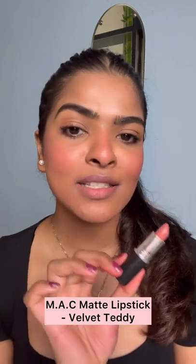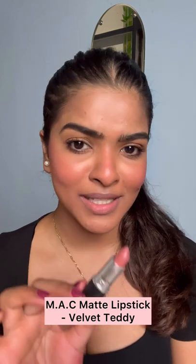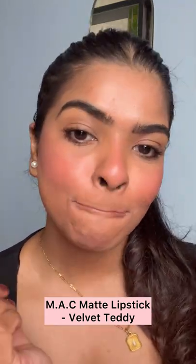Last lip color, this is called Velvet Teddy. The texture of this lipstick is so creamy and it is very comfortable to wear. This color is gonna suit fair to medium skin tone a lot. I personally like to wear this color with a brown lip liner. It looks so stunning on my skin tone.